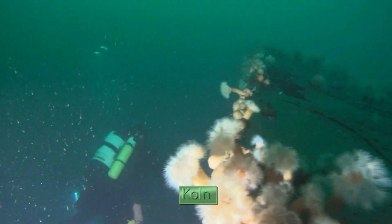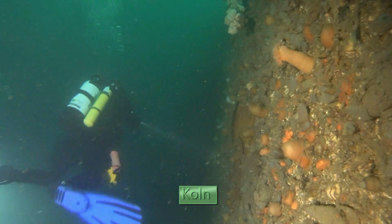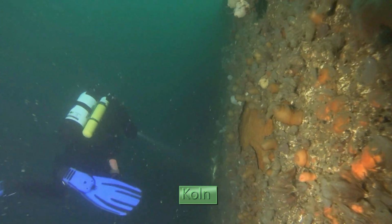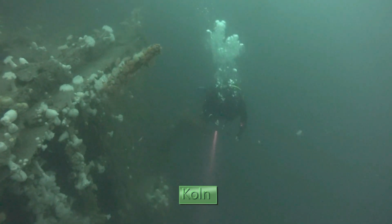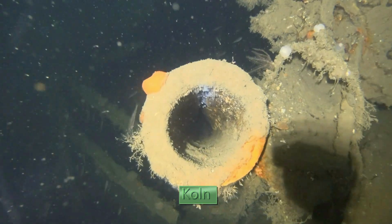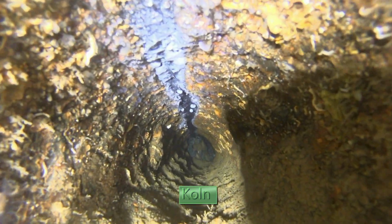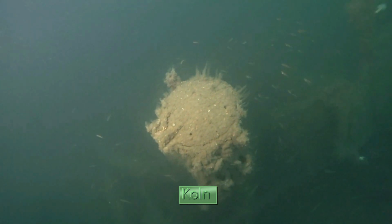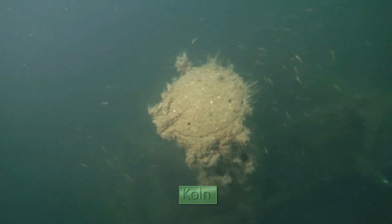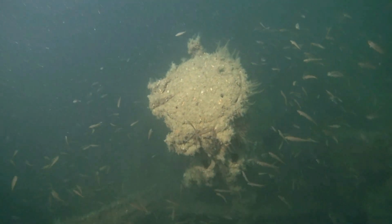And after having a look, we're going to return to the midsections and try and make our way to the rear, or stern. A 5.9 inch gun. Couldn't resist putting my camera in, but there's nothing lurking. This is a little odd. It's obviously a torpedo tube. The Cöln had torpedoes, but they were underneath the forward main armament.